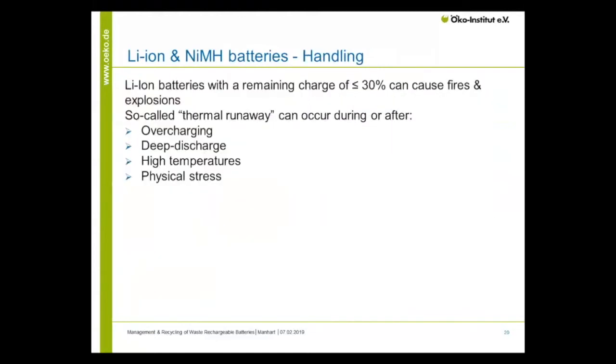You have another very big headache with lithium-ion batteries, and this is the fact that once some of the cells still carry some remaining charge, a rule of thumb is more than 30% remaining charge, they can cause fires and explosions. This is the so-called thermal runaway, and that can occur after overcharging of a battery, a deep discharging, high temperatures, and physical stress. And a thermal runaway can happen any time after these events. You never know. It can happen immediately, but also days or weeks after such damage.